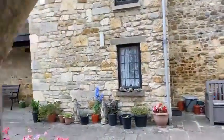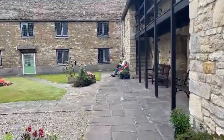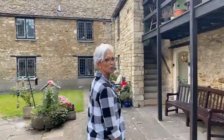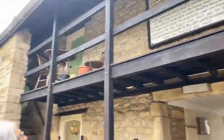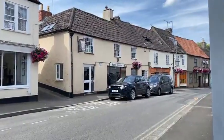So if you want to do a tourist destination type broadcast, the history of the almshouses is up on the plaque up there. I'm not going to read those, they're way too big. But if people came to Wotton, it's definitely worth coming. So this is the very bottom of the high street, before you go round into the main section.